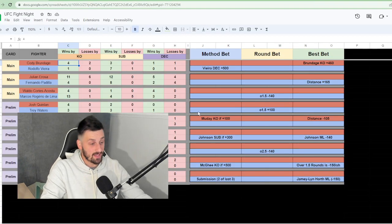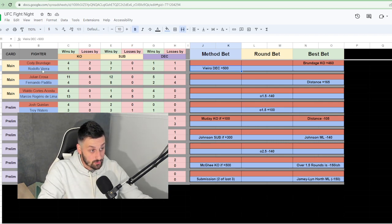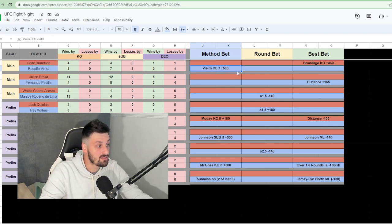So, again, how I think this fight will ultimately go is Vieira will try to submit. Brundage will be able to defend enough, but with Vieira having the more ground control time and top position, we see him ride it out to a decision. I just think 500 is too good a value to look away from. So that is why I am leaning to that.